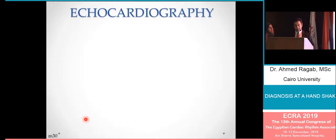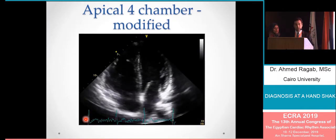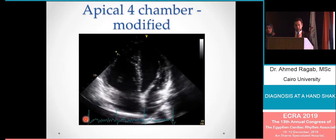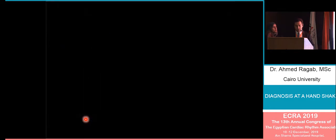By imaging, echocardiography, the right ventricle was dilated, and we can appreciate the presence of a hypercontractile RV free wall. The RV basal dimension was dilated, 4.7 centimeters, and our normal is 4.2. The thickness of the RV free wall subcostal was 0.2 centimeters, and the reference is 0.5 centimeters.